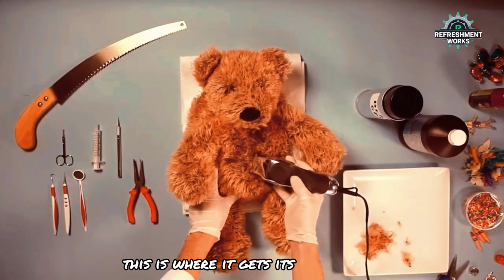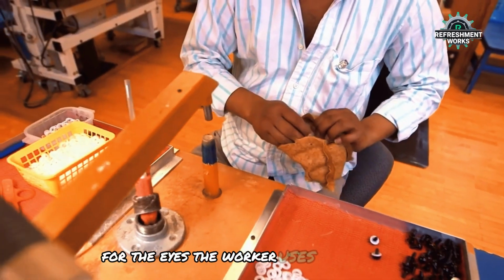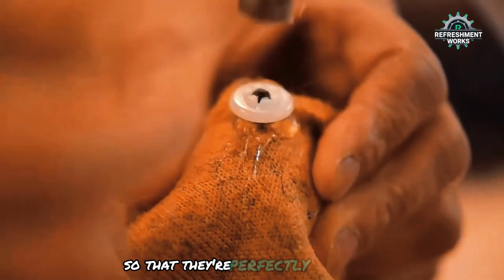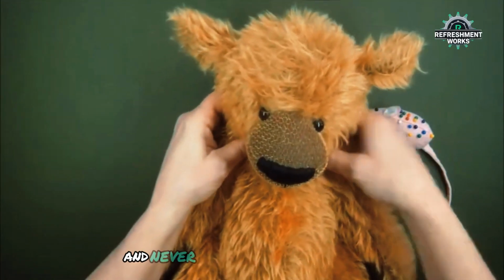This is where it gets its personality. Using scissors, another worker cuts small holes in the fabric. For the eyes, the worker uses a glue gun to secure black plastic eyes into place so that they're perfectly positioned. The eyes are what bring the bear to life, giving it that signature look that makes you want to pick it up and never let it go.